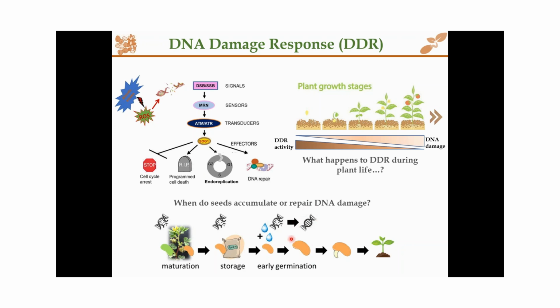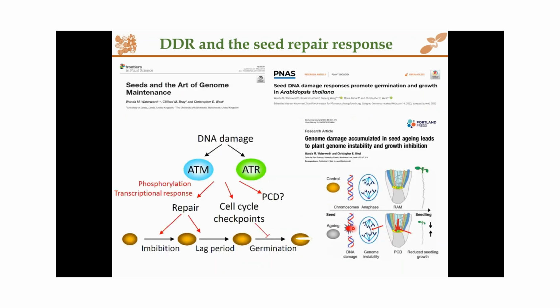While the repair process actually happens only during the pre-germinative metabolism in the second phase of the germination, as you also saw in the previous slide. So much of the work on seed DDR actually comes from some of our very nice colleagues from Leeds University that studied this process, especially during seed aging and mostly related to the cell cycle checkpoints and the programmed cell death, while in our work we focused more on the repair processes during seed germination and genotoxic stresses, as well as during seed priming.